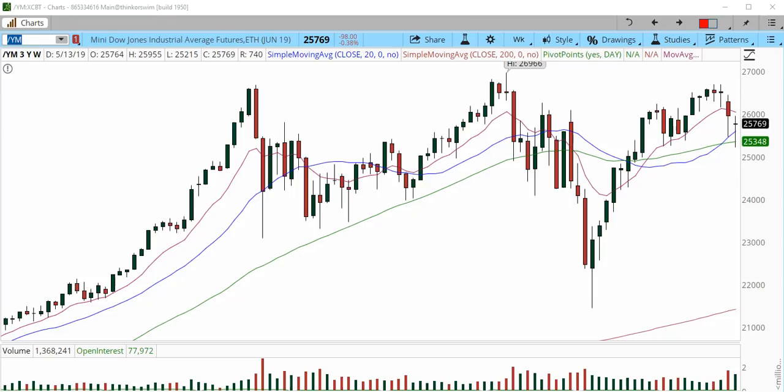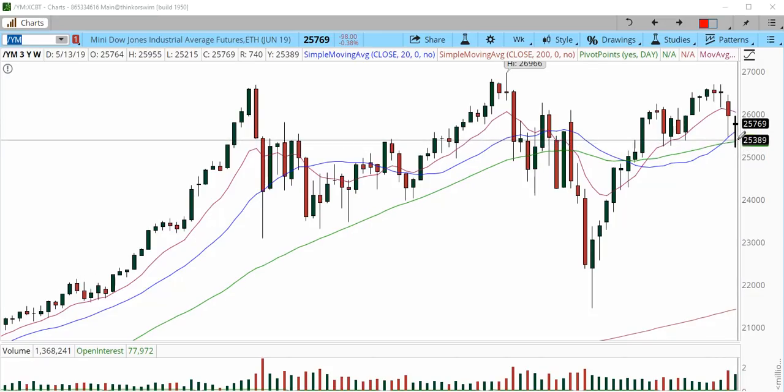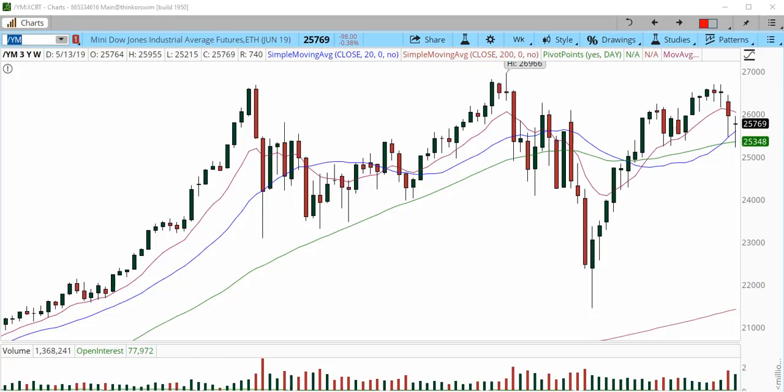Okay, so that was last Tuesday. So Monday we had the big volatility that created this puncture down right here into the 50 SMA. And then we had the turnaround Tuesday, Wednesday, Thursday that continued higher. And then Friday we balanced off.